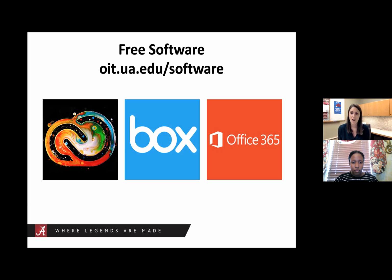And then next is Office 365. So this is Word, PowerPoint, Excel, those tools that we all need to be successful. And students can have this one on up to 5 different devices simultaneously, which is great. So maybe they have it on their phone, their tablet, and their laptop, and then they've got 2 other options where they can sign in. More information about each of these software packages is available on our website.